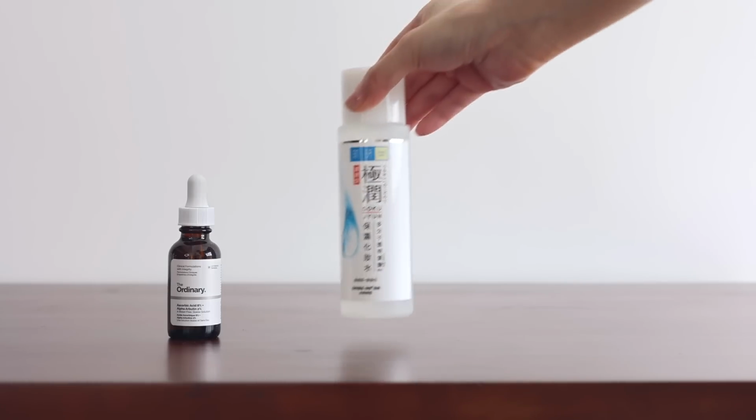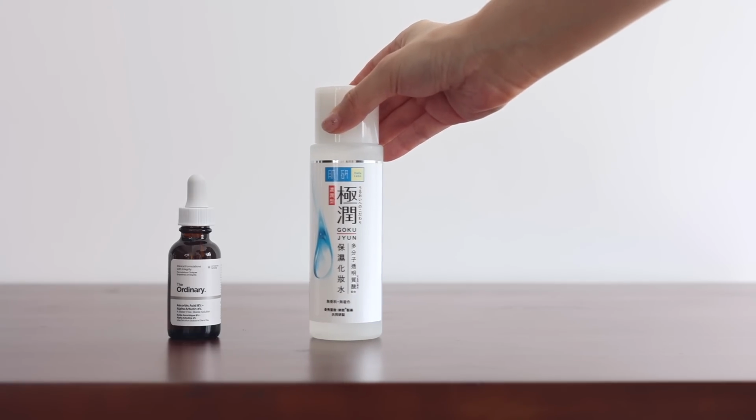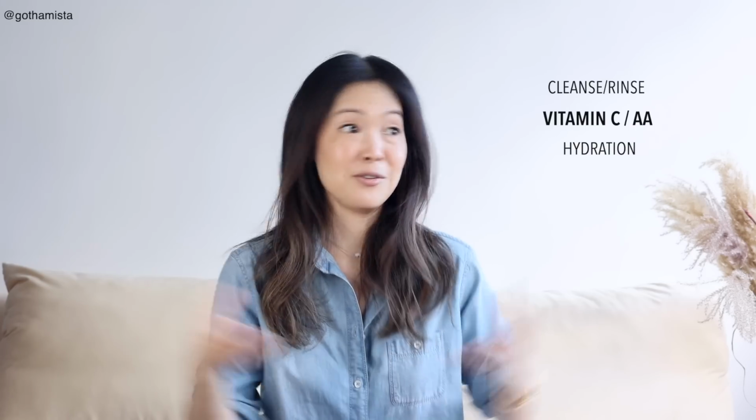Paired together, it's the most powerful shield. After vitamin C for me is always hydration. This is a very important step for me. Not everyone needs as much hydration as I do. Actually, I'm needing a lot less and less as my skin barrier gets stronger. And also, I'm in a more humid country. So whether it's an essence, serum, or toner, this is where it goes.